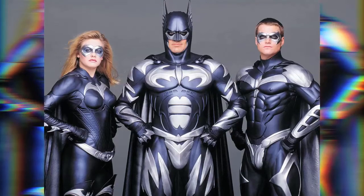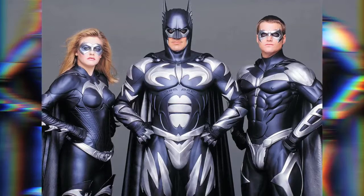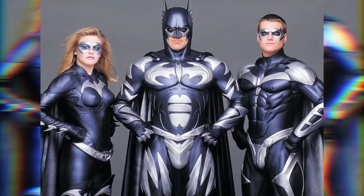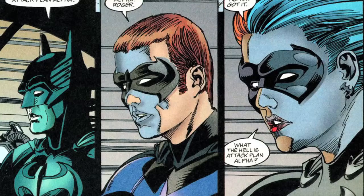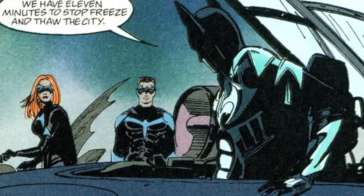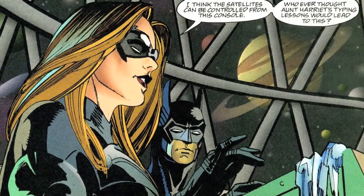The new suits they wear once they're heading to the Gotham Observatory look like live-action figures in the movie, right? But in the comic, they don't look too bad. In fact, there are 3 panels where Robin looks like he's finally wearing his blue-shaded Nightwing suit, and Batgirl looks like her suit was designed in the Christopher Nolan universe.